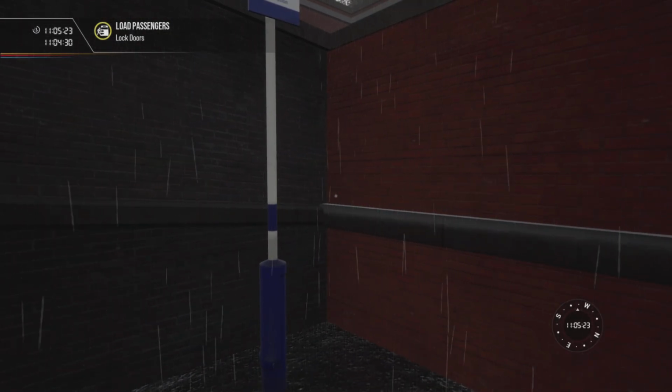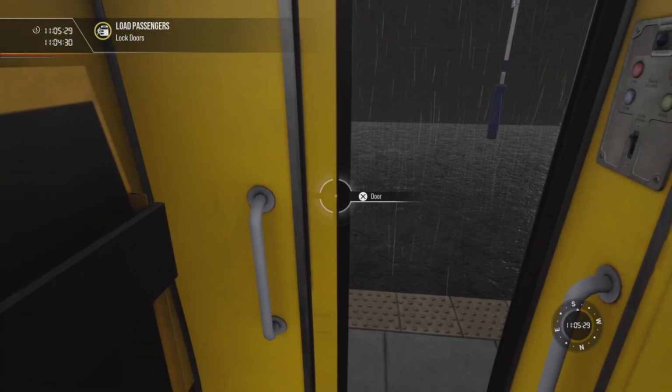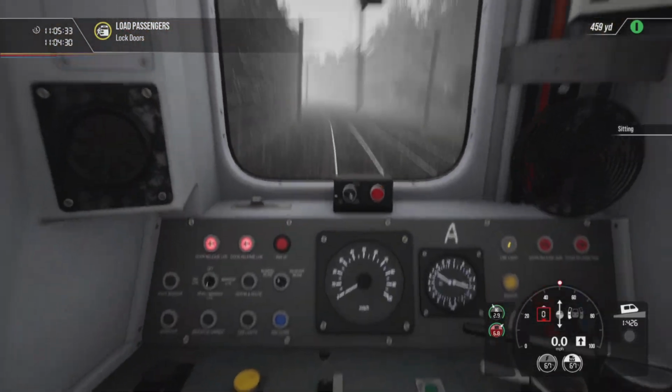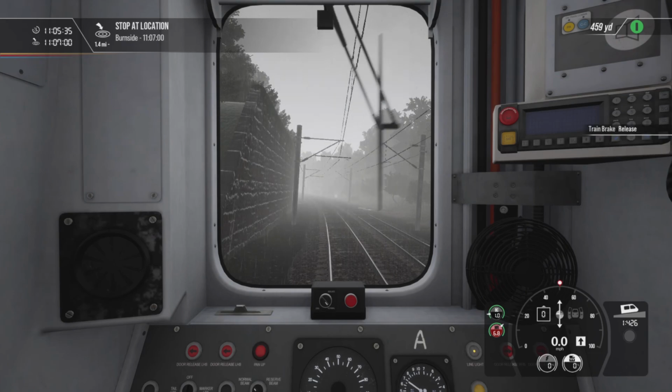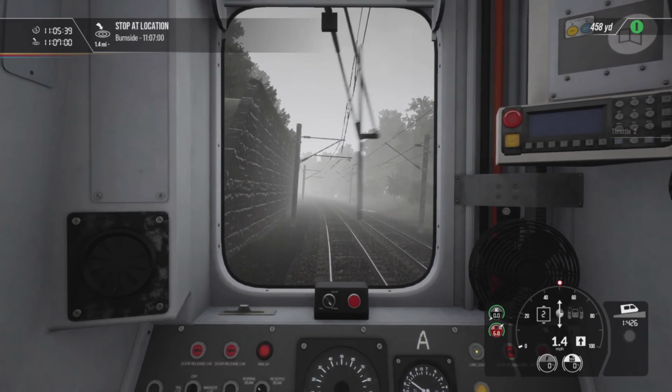Right, let's teleport back to the train. Get the doors shut, which I think probably this one will still be open. Obviously on stream we started driving with that door open by accident. Right, Burnside next. Let's get going. And let's actually watch this going out from here.